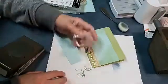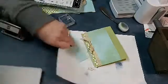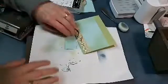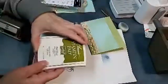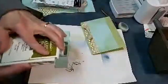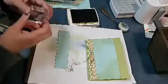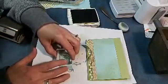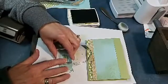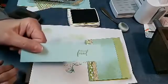And I did remember to grab something to stamp on. And I have a Stampin' Pierce mat because we are using a photopolymer stamp. Let's go a dark green. Old Olive is kind of a darker version of the Pear Pizzazz. I like how this is coming together, to be very honest with you. I'm just going to center it on that strip. Hold it just for a second. So there's our hello friend.